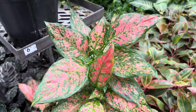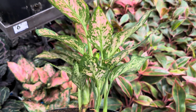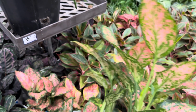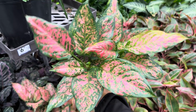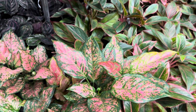Now, if you ever want to see more of the rare or uncommon Aglaonemas, you really want to get on these pages on Instagram, where a lot of these Indonesian plant sellers have some cool Aglaonema. If you look at the hashtag Aglaonema lovers or hashtag Aglaonema Indonesia, you will see these Instagram pages where they have so many cool hybrids.